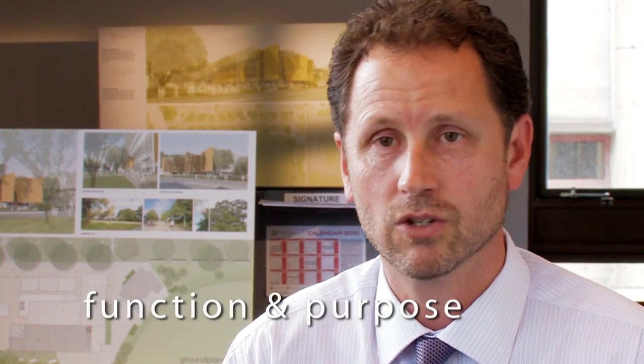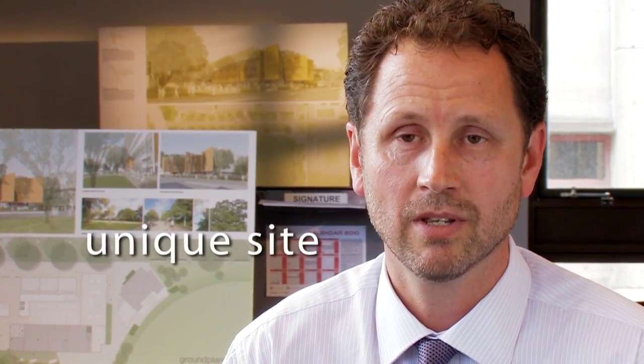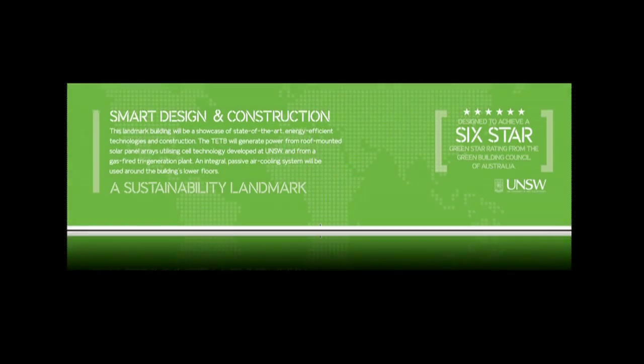There were several factors that drove the design of the building. First and foremost was the function and purpose of the building. Secondly, it was the unique site. And thirdly, it was our aspirations to design a 6-star Green Star design building.